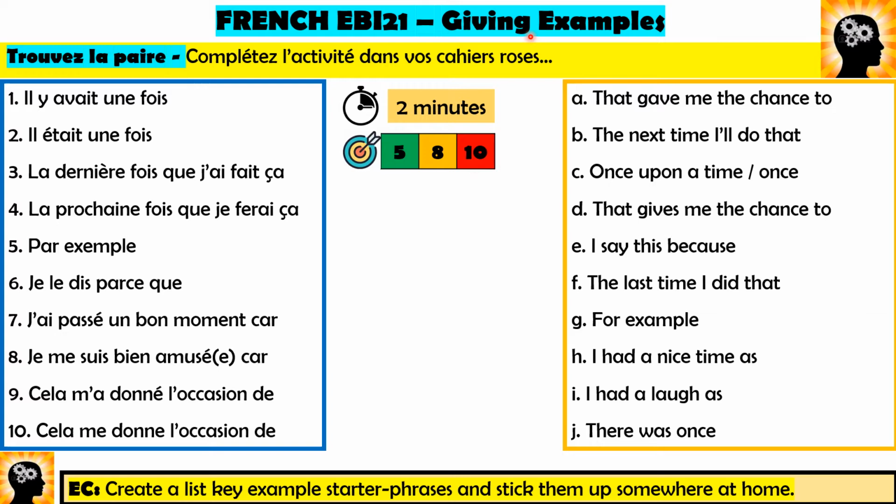Alors, guys, you've got 2 minutes. Put a timer on your phone and actually spend the time with this. You don't have to copy all this out into your pink book. You can if you want, but you don't have to. You can just put the number and the letter for our first activity. Put me on pause. In 2 minutes time, recommencez la vidéo et je ferai les réponses. Bon courage. 3, 2, 1, allez.